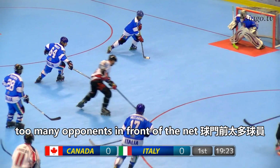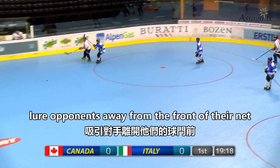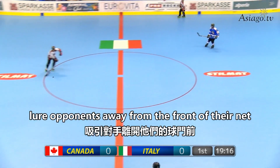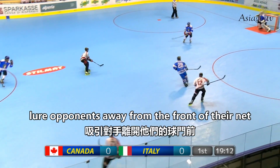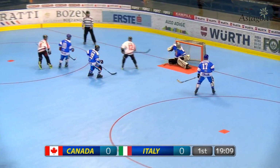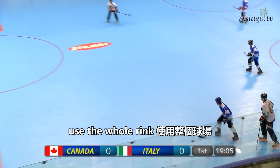Centering pass. Ooh, could have taken a shot, but took the deke. Tried to backhand it up on the corner, but a little bit soft. Just probing, testing, seeing what the Italian defense have got to offer. Try and stretch the legs a little bit, send a few passes down. That one was a little wide.